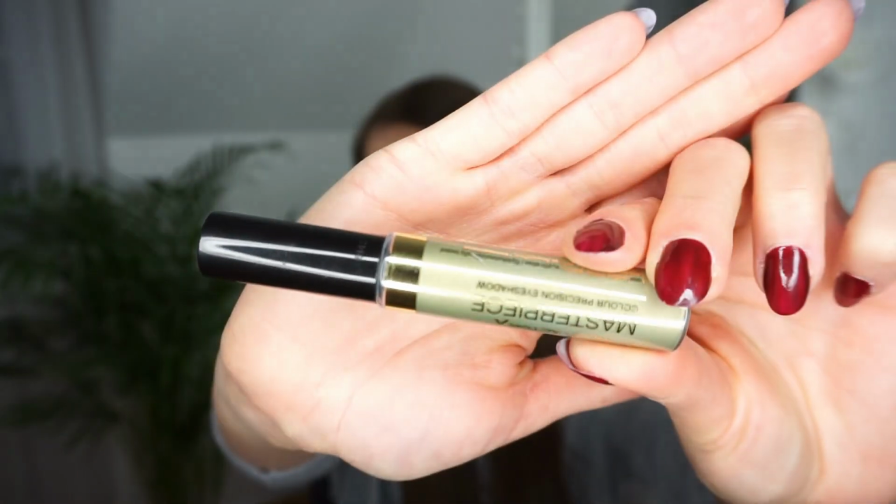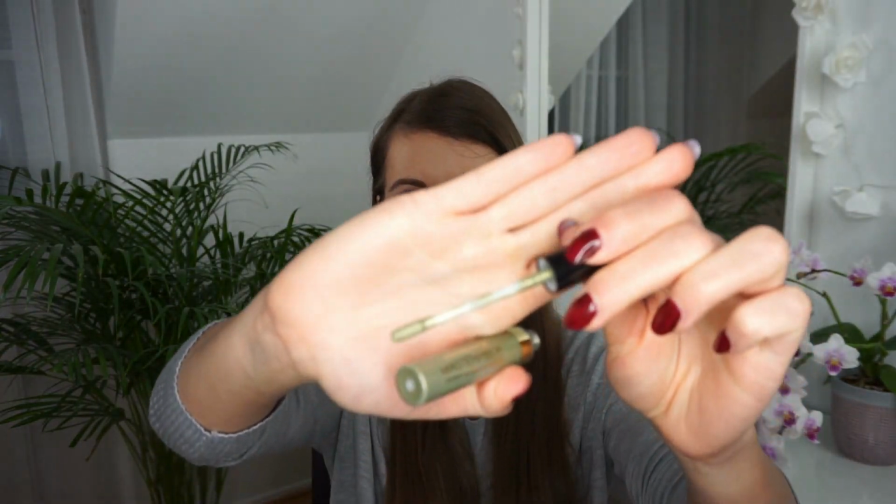Next product is also an eyeshadow, but it's a single eyeshadow, and it's this Masterpiece eyeshadow from MaxFactor, and it's in this gorgeous green color, and it's a liquid eyeshadow with such an applicator. And I was so excited to try this out because I love green colors, and I just wanted to create a very smoky, sexy eye look with this, with lots of brown in it and this green color as the pop-up color of the eyeshadow look.